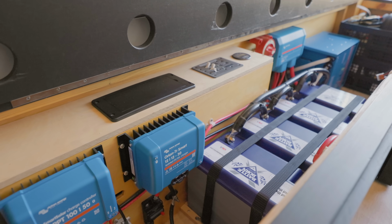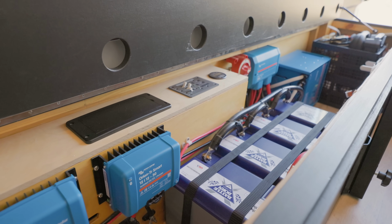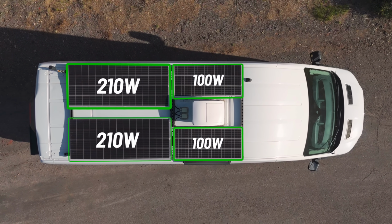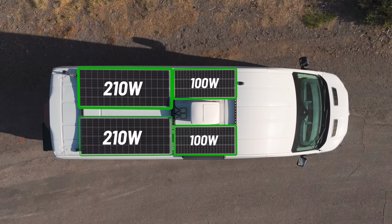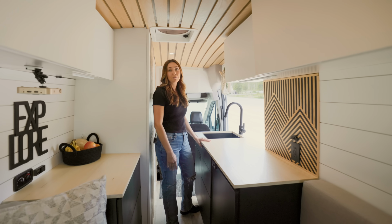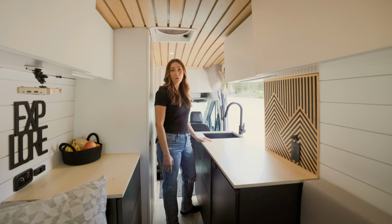We have an all electric van, so we don't have any propane, and we have 620 watts of solar on the roof. We really try to stay in sunny spaces. We also can charge our batteries using our alternator. So we typically have enough power to make at least one hot meal a day in the van, and that's usually dinner, and for lunch we make something cold or a salad.